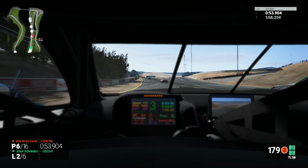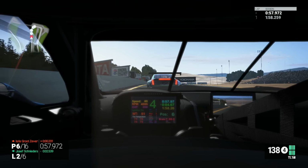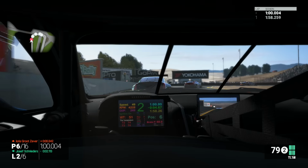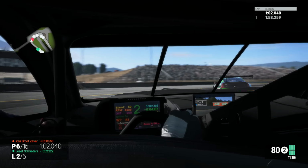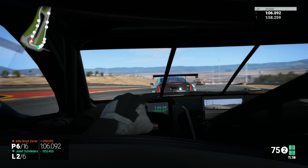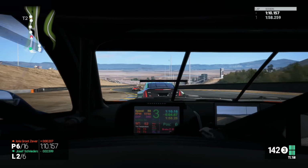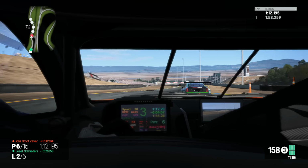Jeez. No, we're not going to make that. I thought we were gonna make that. Oh, that's weird. You can actually cut. I don't ever even notice that before. I guess because you just sit so low in this Cadillac. And that's the reason why you just can't see anything.